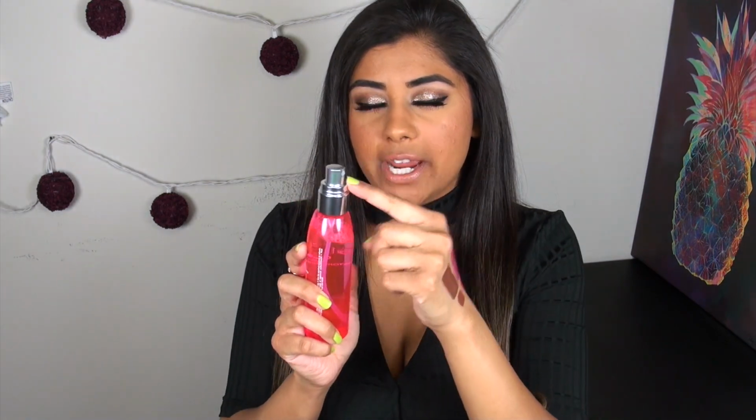The actual spray nozzle on this sprays out such a fine mist that you literally cannot feel it spraying on your face. I could just go in and spray like 10, 20 sprays of this stuff, and I can't feel it actually going onto my skin. This is a glow setter, so it's supposed to make your makeup look glowy. I don't feel like this sets it. I don't think it helps it last longer. I don't think it makes it look glowy. I can't feel it going on my skin. I can smell it when I spray it, but I can't feel or see or experience anything.